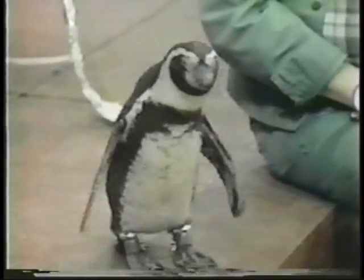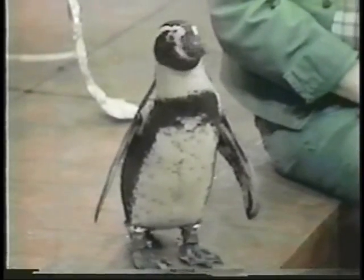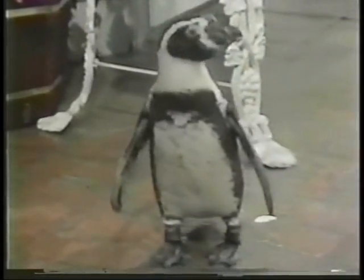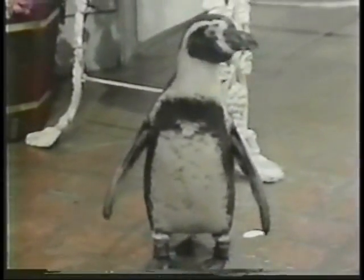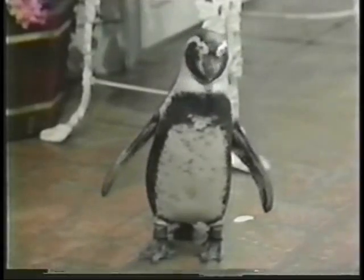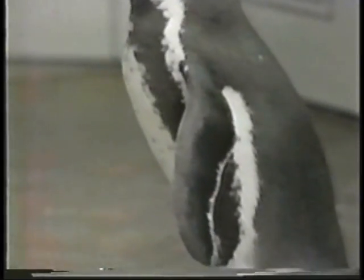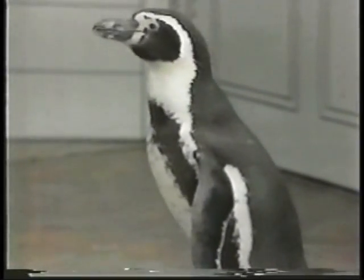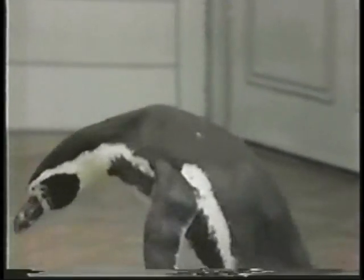Looks like he's got on a tuxedo, doesn't he? Do you see his webbed feet? He can swim very fast underwater. His body is streamlined. And his wings are like flippers on a seal. That's it. Show him your wings. Catches fish. That's what he eats, is fish. He likes fish.